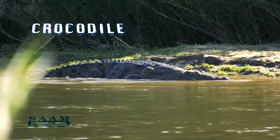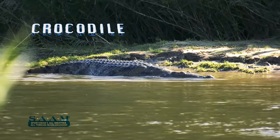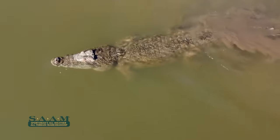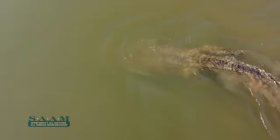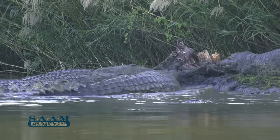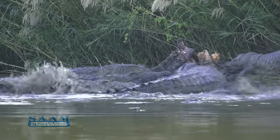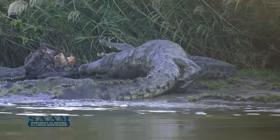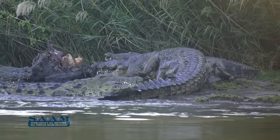Perhaps the most underrated big game animal in all of Africa is the Nile crocodile. These aquatic giants are well distributed in Africa's lakes and river systems. A mature bull crocodile can live in excess of 70 years, and he is armed with a wide and effective array of survival mechanisms that make him a difficult trophy to secure.